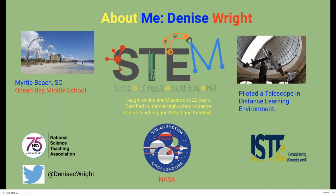Also, something else really cool, that telescope that you see there. I'm very passionate about astronomy, and I piloted that telescope. It's an Alvan Clark refractor in a distance learning environment. That telescope could actually hook in live to schools all across our state, and we're able to look at the night sky as well as the sun, so it's pretty awesome as well. I do a lot with NASA.